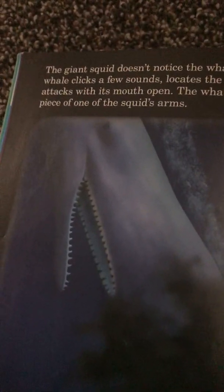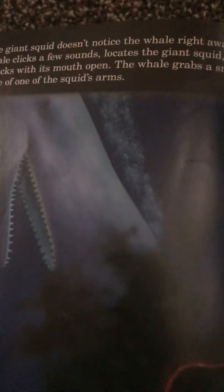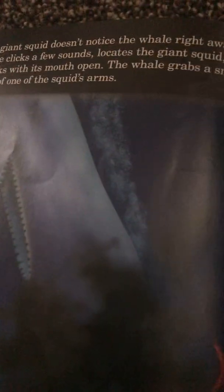The giant squid doesn't notice the whale right away. The whale clicks a few sound locations. The giant squid then attacks with its mouth open. The whale grabs a small piece of one of the squid's arms. The giant squid blows its ink in the whale's face, then darts away. The whale swims after the giant squid.